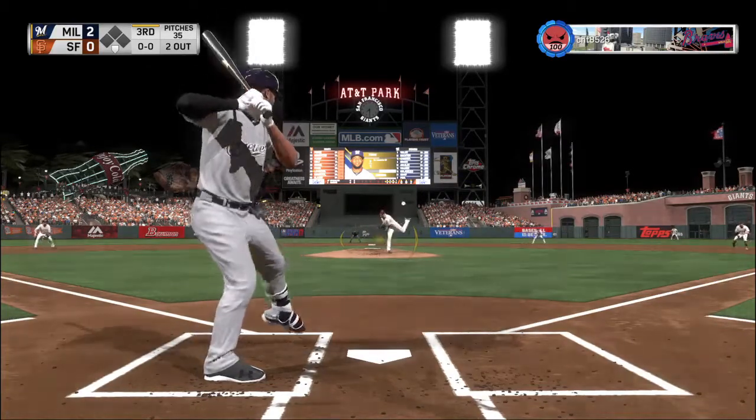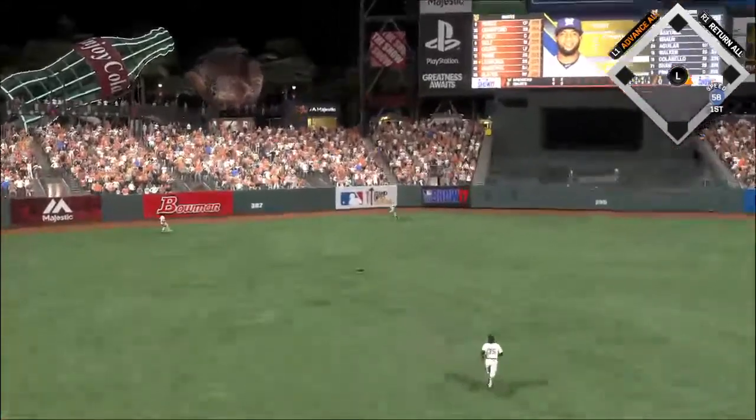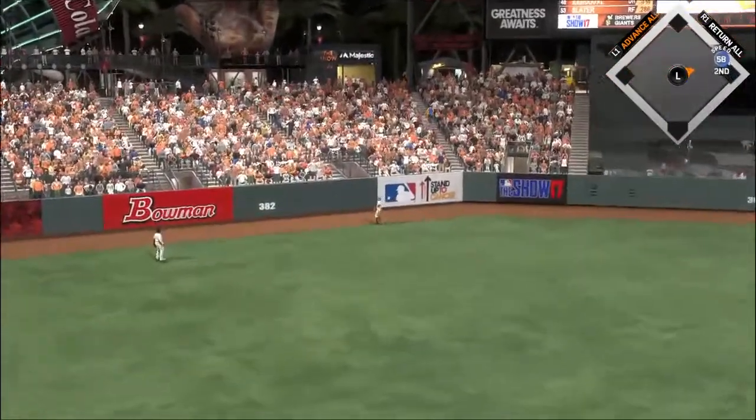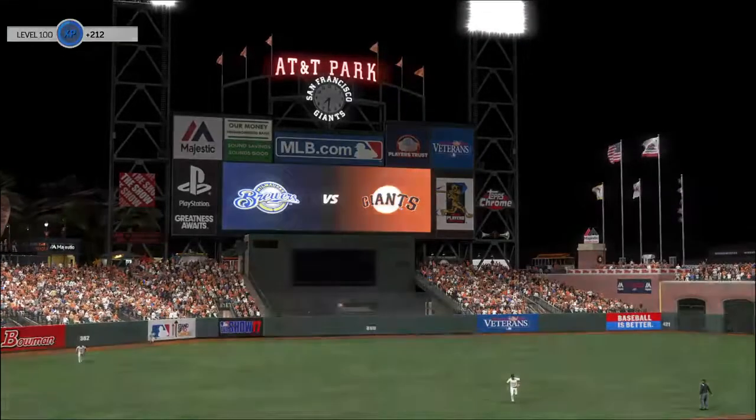Domingo Santana. A swing and a drive sent out toward the gap. Pence racing back at the track. He's there to track it down, and that'll end the inning.